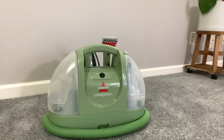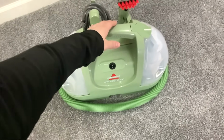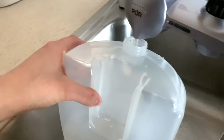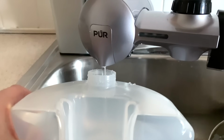So I went onto Amazon and I purchased this machine. It's a Bissell, a little green. It was around $100. And when it came in the mail, I looked up a tutorial on how to set it up. It came with a solution that you're supposed to put in the tank. So it's like half solution, half water, and that's what I did. I followed the directions to a T.